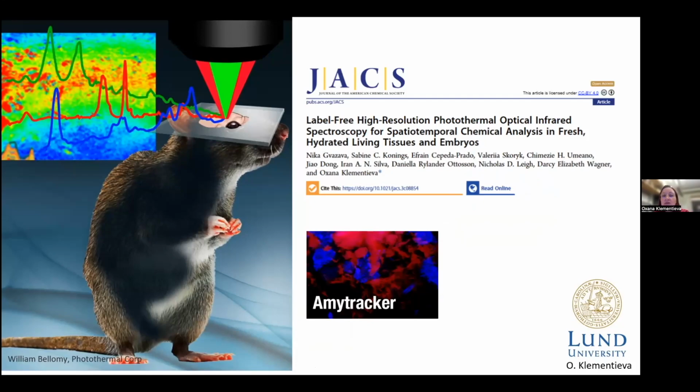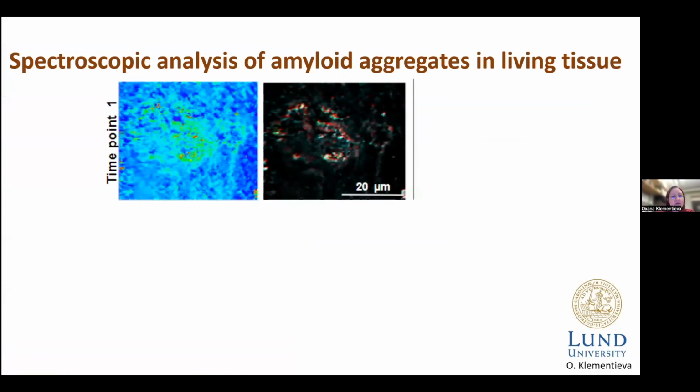What we did, we took acute brain slices, and those brain slices are still alive for a few hours, even though the brain is cut. We used Amytracker to detect amyloid plaques in living brain tissue, and then we could look for the first time at amyloid structures that are in hydrated tissue, and we think still in living brain slices. And how did it look?